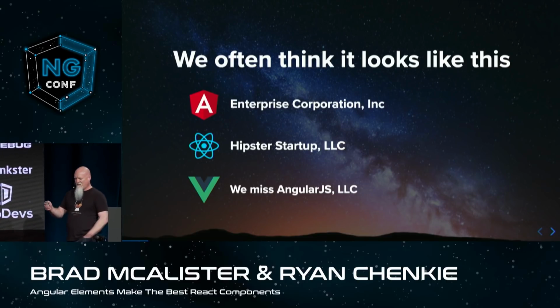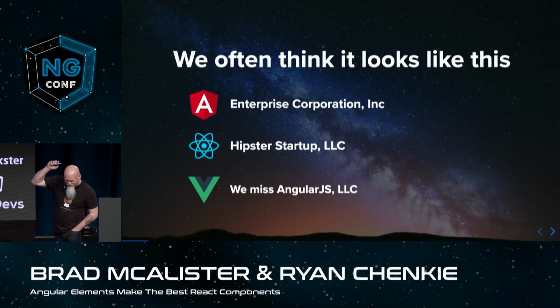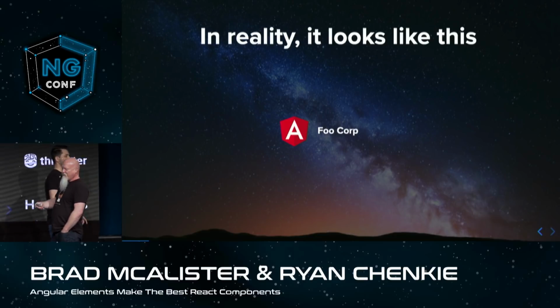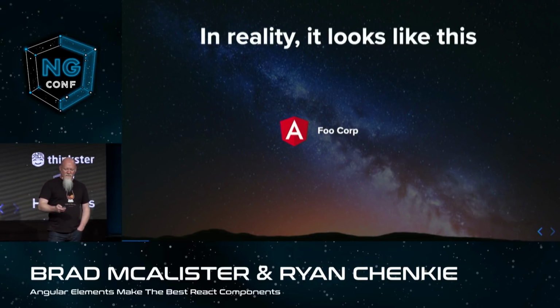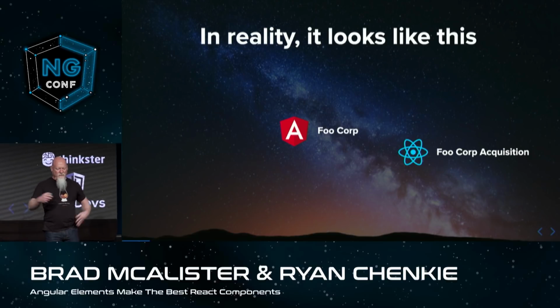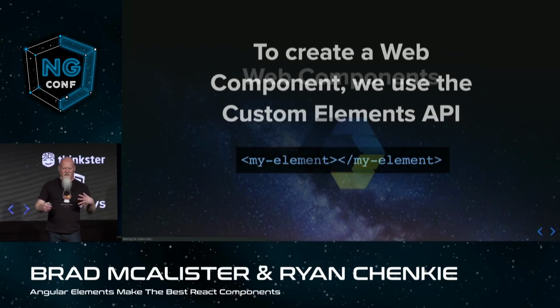Yeah, in reality, slide please. We have a corporation that has decided Angular is what they're gonna do. But then they ended up purchasing someone else, and they happen to use React. So now we've got two things in the mix. And then they purchase someone else, and then we go all the way across.